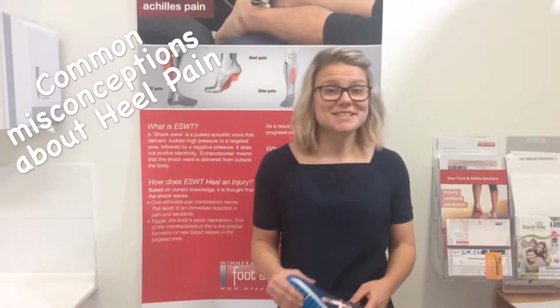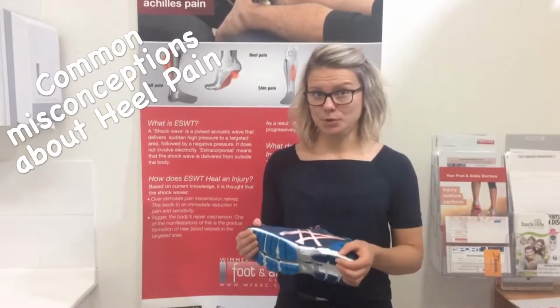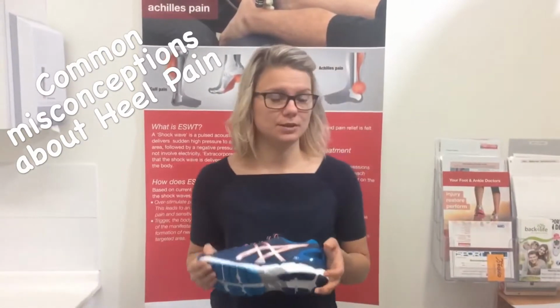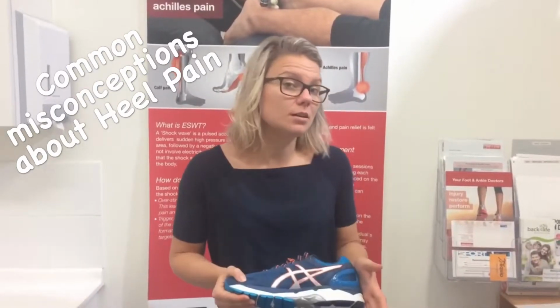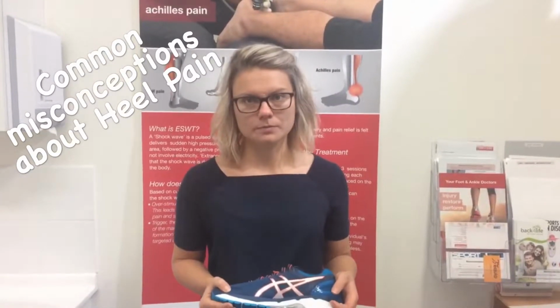So some common misconceptions about heel pain. A lot of people think that they have heel spurs. And yes, there is a large population of people that do have heel spurs, but generally it is the plantar fascia or some other less common conditions that are causing the pain underneath your heel.